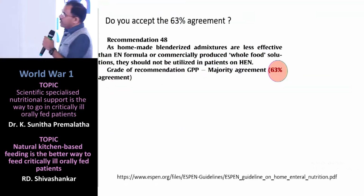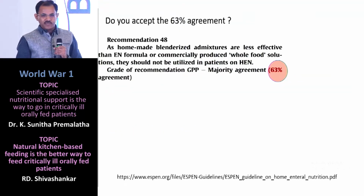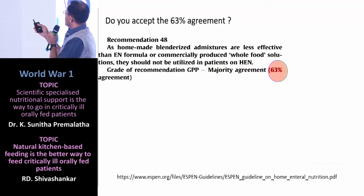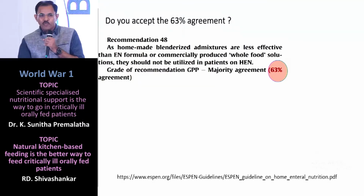Fine. The recommendations, how were they passed? What did they mention about it? What did they do in the studies? Let us see. As homemade blenderized admixtures are less effective than EN formula or commercially produced whole food solutions, they should not be utilized in patients on home enteral nutrition.